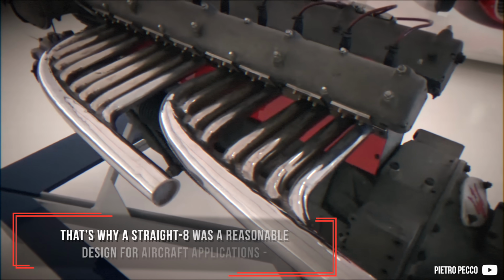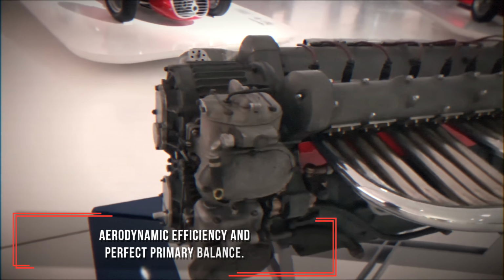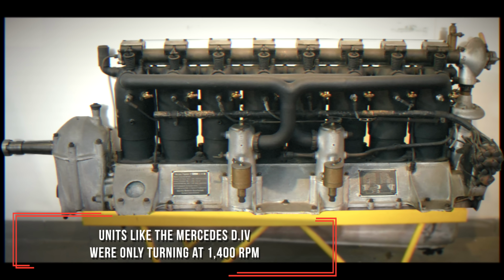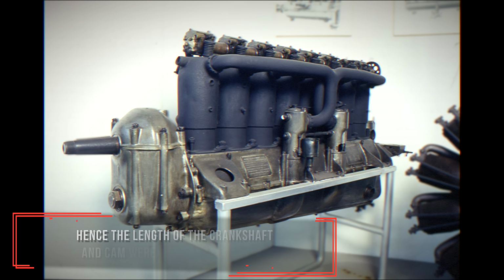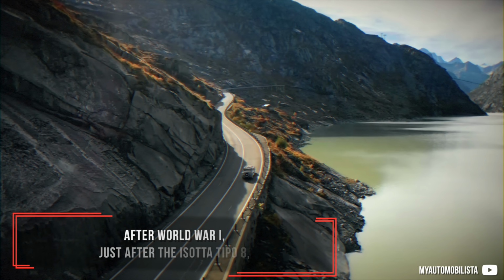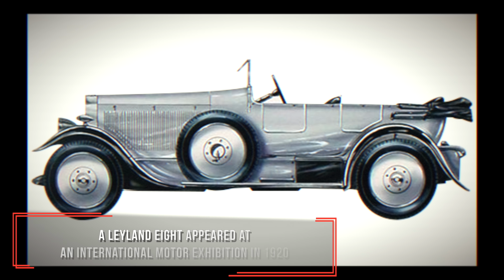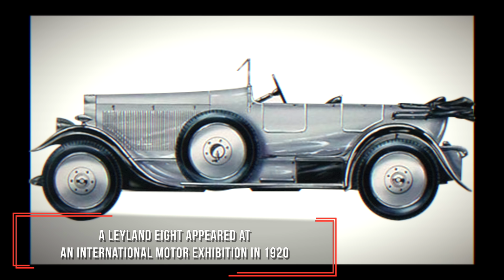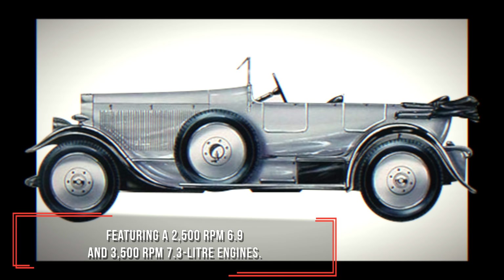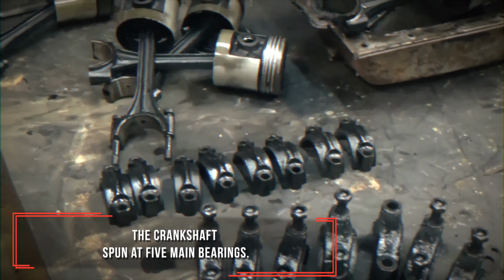That's why a Straight-8 was a reasonable design for aircraft applications: aerodynamic efficiency and perfect primary balance. Units like the Mercedes D4 were only turning at 1400 RPM, hence the length of the crankshaft and cam were not such a problem. After World War I, just after the Isotta Type 8, a Leyland 8 appeared at an international motor exhibition in 1920, featuring a 2500 RPM 6.9 and a 3500 RPM 7.3-liter engines. The crankshaft spun on 5 main bearings.